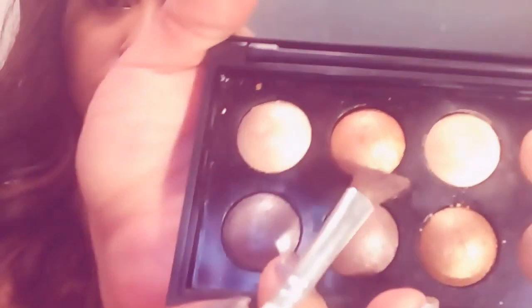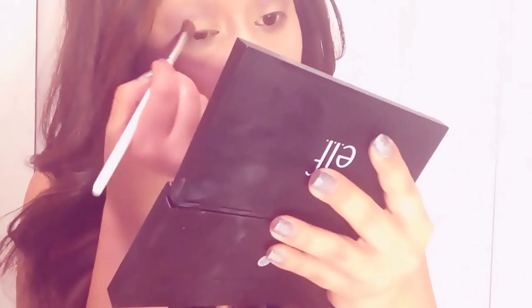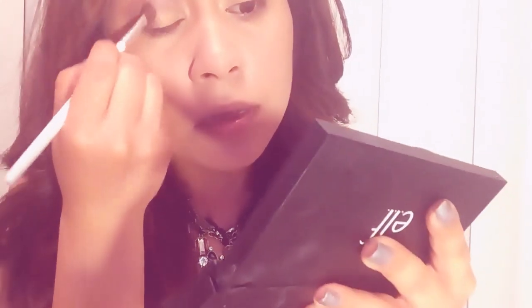Alright, and then I'm actually not even going to clean the brush. I'm just going to go over it with this kind of goldish color, orangish kind of. So I'm just going to go right here on this corner, kind of close to the end, but not really.